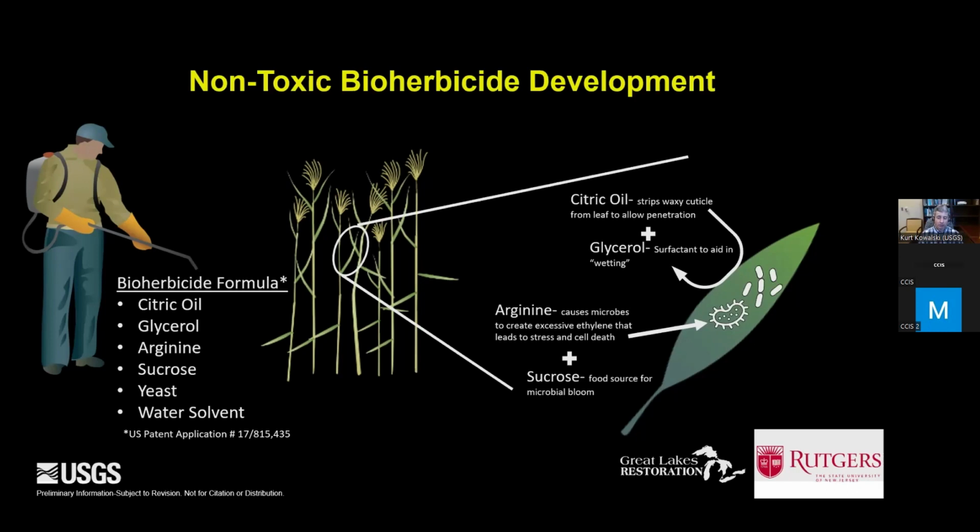And so we have arginine as an amino acid as a component of this, and sugar, and then yeast, common yeast, to help make it all work and really stimulate the microbial community to help take away some of the nutrients that the plant is able to uptake.